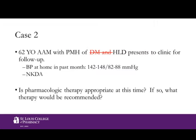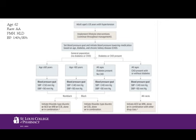Case 2 is actually the identical patient, except I removed diabetes from the past medical history. Everything else has remained the same. So if we look at the algorithm for this patient, we again now would shift over to general population since there is no diabetes present. And now age does become a factor. So since the patient is over the age of 60, his blood pressure goal would actually be less than 150 over 90. So this patient would actually be at goal according to the algorithm since the removal of diabetes has occurred. Therefore, he would not require treatment at this time.